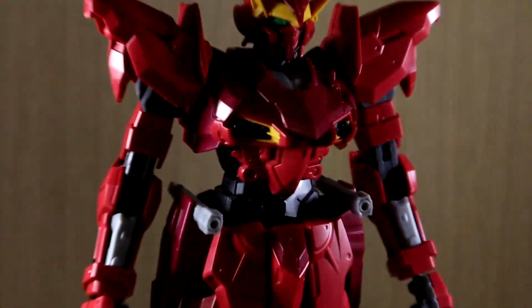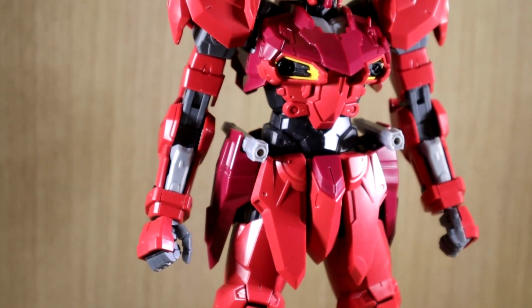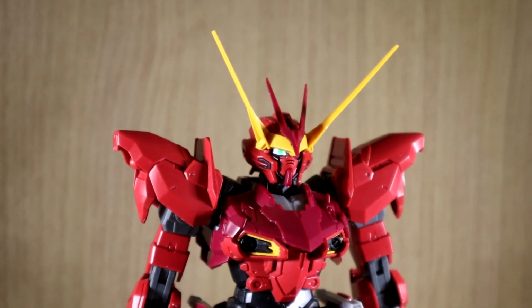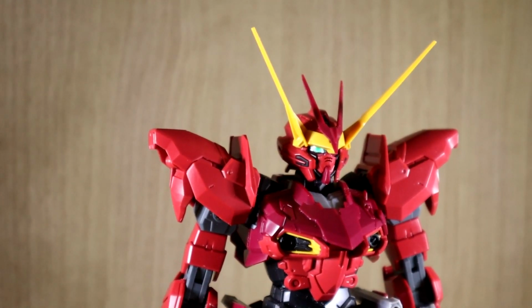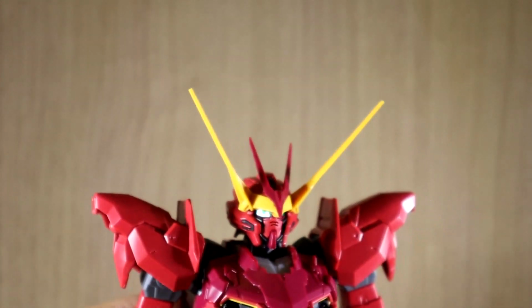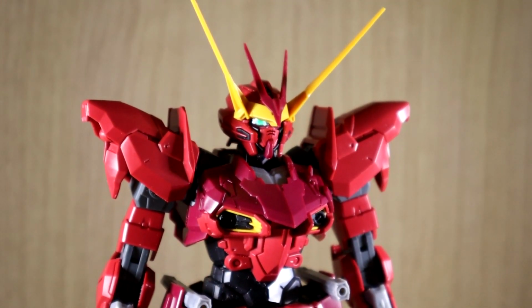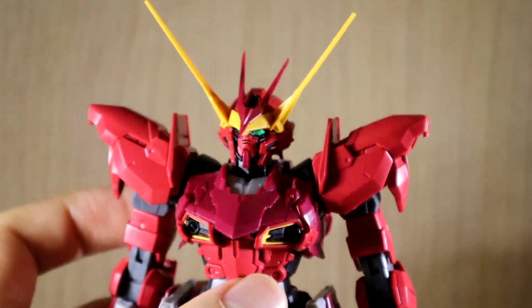Now the head, I was kind of worried, because I'm going to be honest, when I recently built the Master Grade Astray kits, I did not like their V-fins, because their V-fins were very fragile, and number two, they can easily pop off. But this one did not have that issue, because the yellow one, I don't have any issues on the V-fin, but this top red one was the part which I was slightly getting worried about, but luckily it's a pretty firm connection.